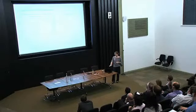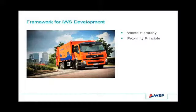Now, we can't really consider the waste hierarchy in isolation. We also look at what's called the proximity principle. So if we're looking at waste that is arising on site, say you've got a ton of cardboard you need to get rid of, it might be that your nearest cardboard recycling facility is 90 or 100 miles away and you've got an energy from waste facility on your doorstep. So although the energy from waste facility is lower down the hierarchy, when you consider the transport emissions and the impacts on the environment of taking it to the recycling facility, it might actually be better to go through an energy from waste plant.